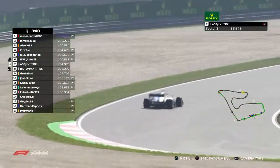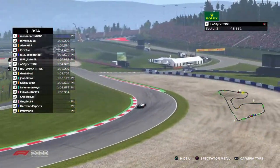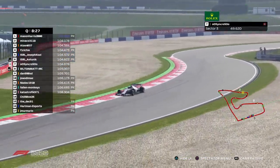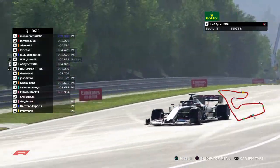I've seen a lot of people struggle with it so far in this game. It kind of has a weird feel this year, and I definitely have seen more spins in a Haas than I have in any other car in this game. So it's going to be interesting to see what Synchro can do. He's been racing with us for a while. He goes wide there, I think, and invalidates his lap. So he's going to have to try again.